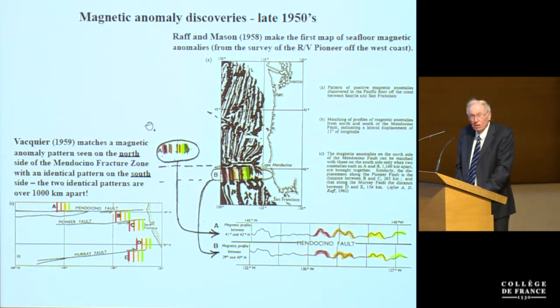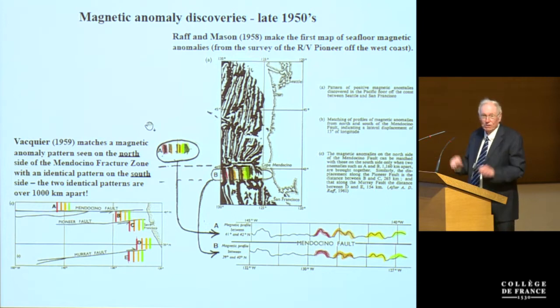But Rafe and Mason towed a magnetometer behind the ship that had been invented to detect submarines from blimps, that you would fly along and you'd see a magnetic anomaly. You could sort of find a German submarine that way. And they towed one of these developed instruments behind. And well, the Navy said, we don't care about the magnetics, so you can publish that. You just can't publish the bathymetry.